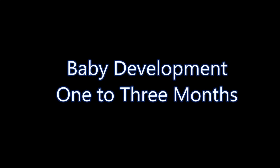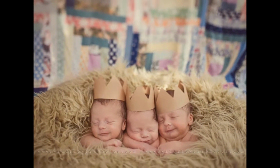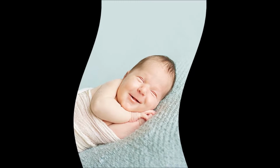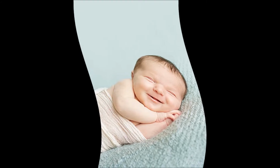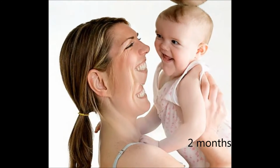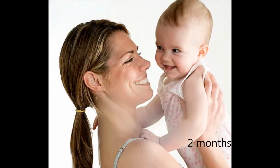How your newborn grows. Infant development? Check this out. During this first development stage, baby's bodies and brains are learning to live in the outside world. Between birth and 3 months, your baby may start to smile early on. It will be just to herself. She'll be smiling in response to your smiles and trying to get you to smile back at her.